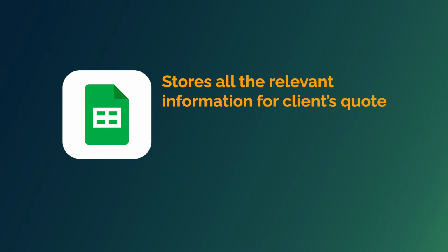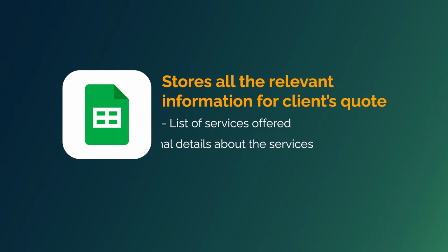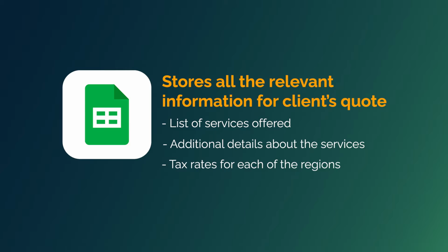Our Google Sheet will store all the relevant information needed to generate the client's quote. It includes a list of services offered, additional details about the services, and tax rates for each of the regions. This source of truth document is crucial because it allows us to pull the required information based on the customer's form submission. All right, let's dive in and start building our automation.